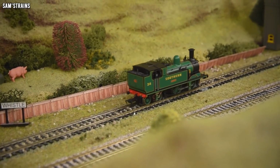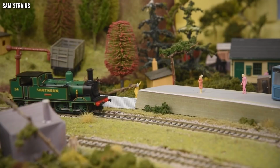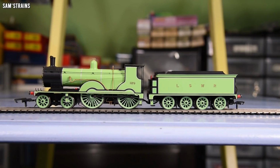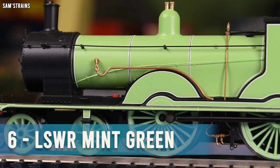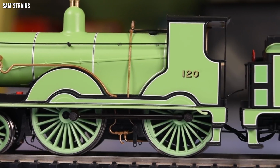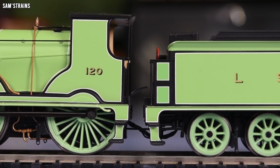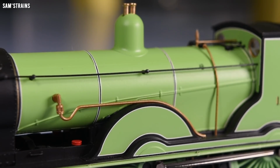So for number 6, I wanted to include something southern region. I love the malachite greens and the olive greens of the Southern Railway, but then I remembered I had this, the LSWR T9, in what is an incredibly unusual, very minty green colour. And this is the only loco I have in this livery. There was some question as to whether this model was actually accurate in this livery, but accurate or not, I absolutely love it. So yeah, LSWR green, incredibly strange colour.